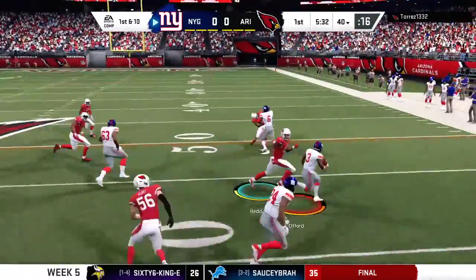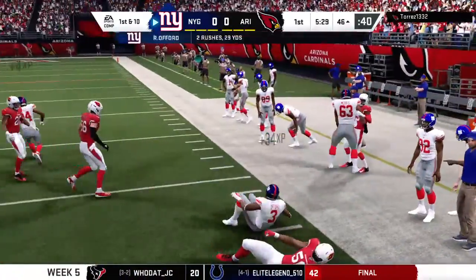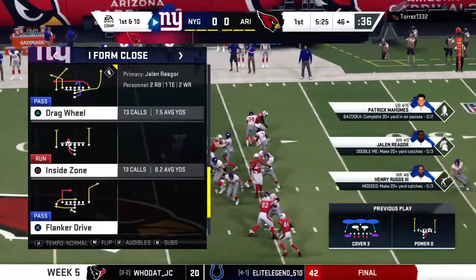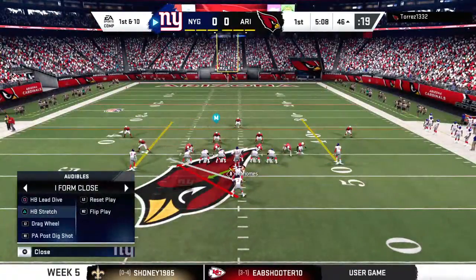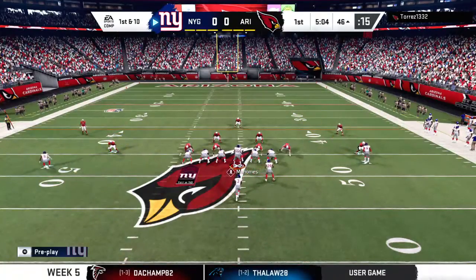Now a handoff here to his running back. Oh, he's got some breathing room. And he'll be taken down, but not before he works it past the 50. First down, Giants on a pickup of 14. Back-to-back good plays have them on the move on first down.